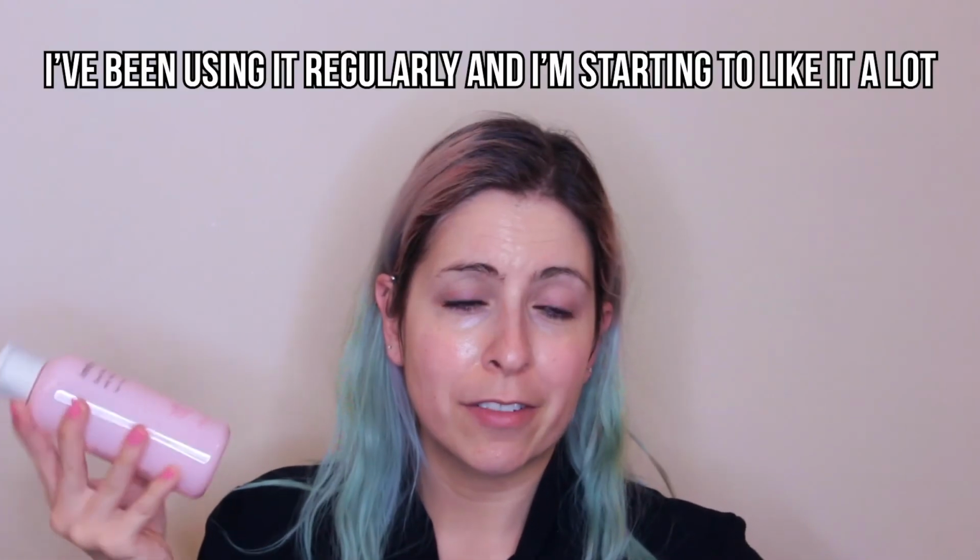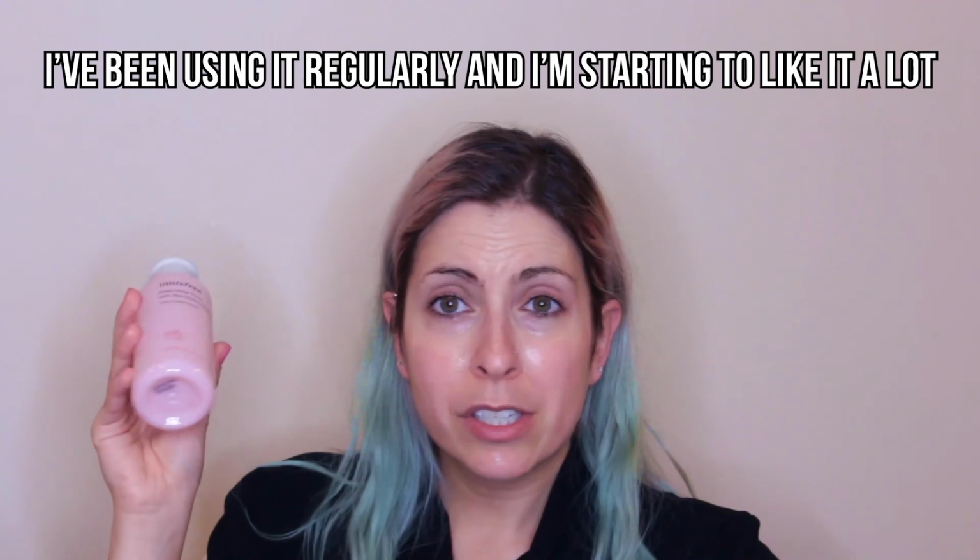The toner was fine. I feel like I've used other toners that do a bit more, but maybe I just have to try this out a couple more times to see if I like it better, but I wasn't super impressed, just from first impression alone. The green tea hydrating serum, love this. In the past I've used serums that don't really do a whole lot, but this one I actually felt doing something. It felt so moisturizing. It just felt super amazing.